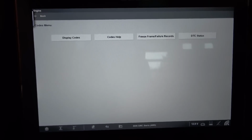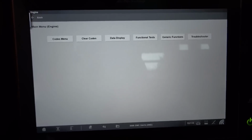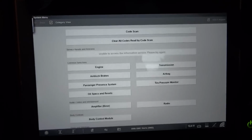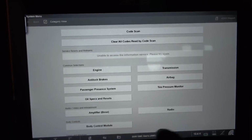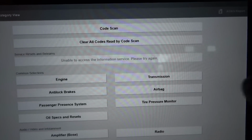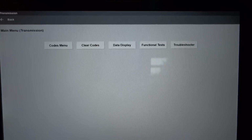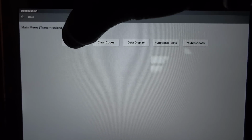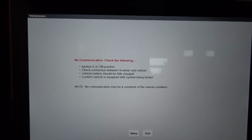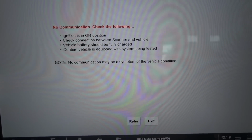So let me turn off the truck. Let's back out. Actually, let's go to the transmission control unit over here. All these control units are listed here. I'm gonna go straight to the transmission control unit. So let's click on transmission. Let's go to codes menu, display codes. So right there, no communication, check the following.